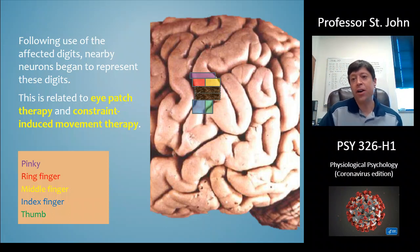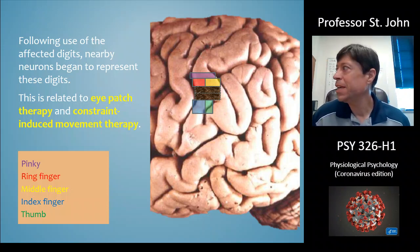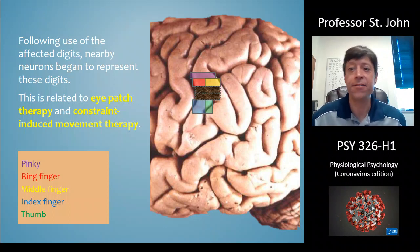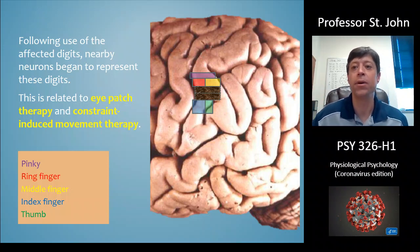In fact, this study really helped to increase the use of constraint-induced movement therapy with humans, because we had the evidence that if you work that hand, you will get changes in the central nervous system that enable you to adapt and overcome the permanent loss of neurons that occurs from the stroke.